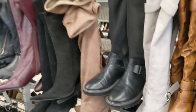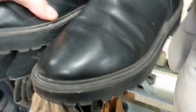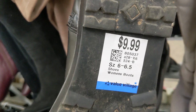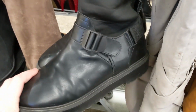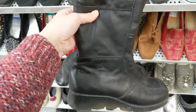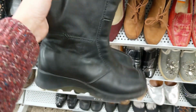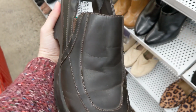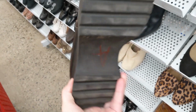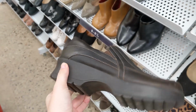Okay, starting off in the shoes. These are kind of really cool, actually. And they're only $9.99. I think they're going to be too small, but I think I'm going to try them on. Okay, these are actually so cool. I love the square toe. Kind of looks like a little patchworky. I really hope these fit. I'm gonna try them on. These chunky Nevada shoes. They're so cute. But that price, no.